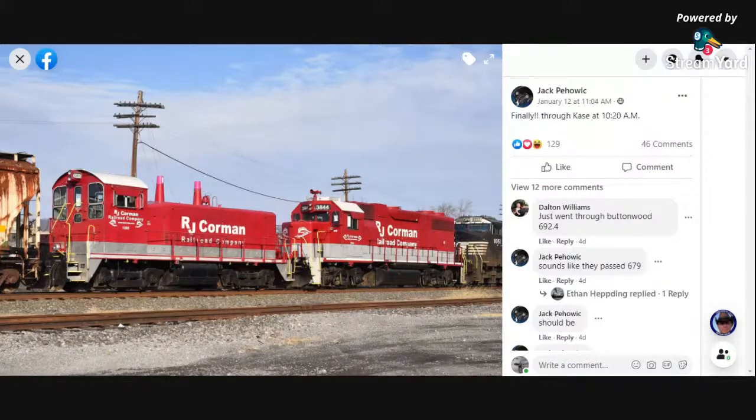But that's news on R.J. Corman. The locomotives have finally made it up into the area. I do not know when they're going to start running the trains with them. I know a lot of companies, when they get them or they get shifted around, take them and look them over before they go back out on the rails.